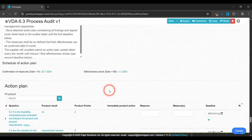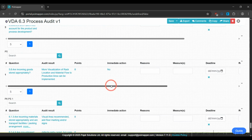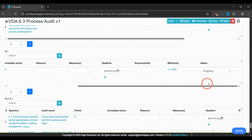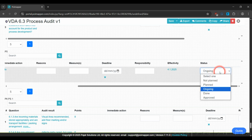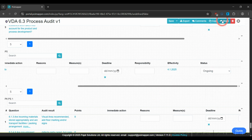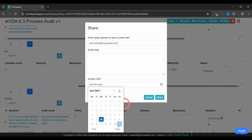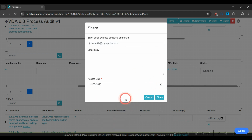Customizations that are not part of standard VDA 6.3 audits, such as an online status field, can be added to track supplier actions. This allows suppliers to indicate the status of their actions: not planned, ongoing, done, and auditors can approve them. To share the audit, click the Share button, enter the prompted details, and then Send. This will create a temporary user account for the supplier, which will be active until the expiration date.